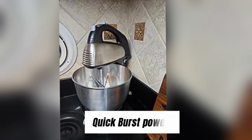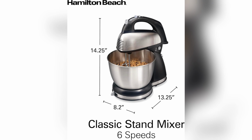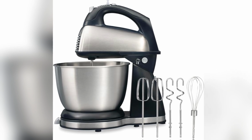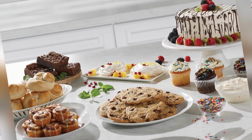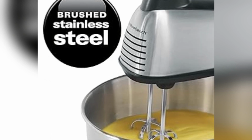The quick burst power helps when cookie dough gets thick. I reach for it often during holidays. The 4-quart bowl works well for family recipes in the US. Cleanup is easy since the bowl and tools are dishwasher safe. It is not built for heavy bread all day, but for cakes, cookies, and frosting, it feels reliable. For value seekers, this even feels like the best budget stand mixer in its class.